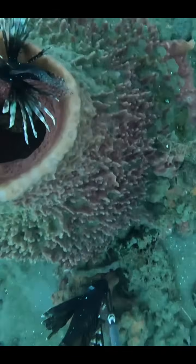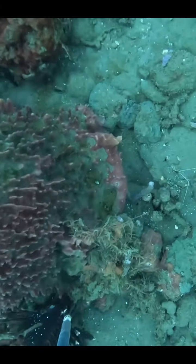And that's the container, completely full, 14 pounds. And guess what? It's a Nate special. I actually had to leave that little guy and come back to get him on another dive.